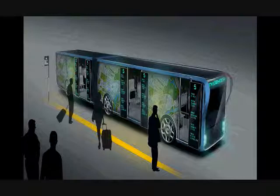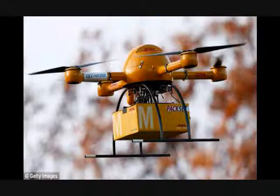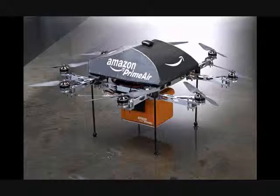Not only would this work for taxis, but it would also work for mass transit such as buses. Another area where Kiva Systems could expand into is drone transportation.